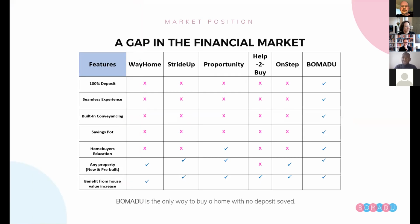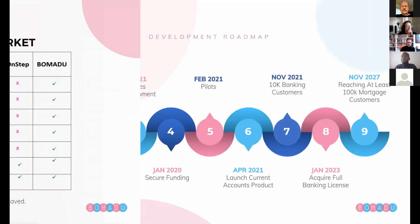This is what the market looks like at the moment. BOMADU will be the only one to provide home deposits without having to save first. You'll be able to save through buying the home, then get a financial education, then provide for it later on.